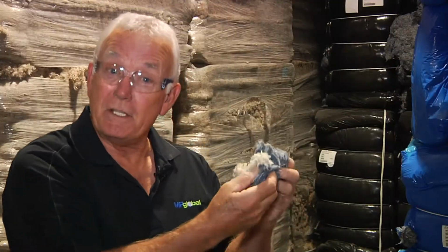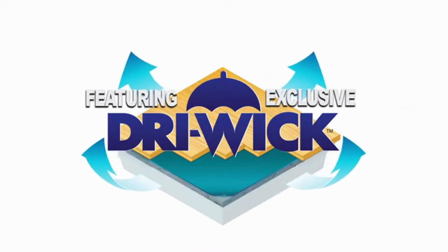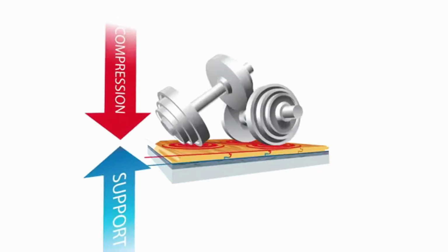But as it is, these various fibers are sourced from all over the country and are the backbone of our products, including our mainstay brand of QuietWalk. QuietWalk and its family of flooring underlayment products have been specified and installed all over the world for sound, moisture control, and unfailing support to the floor's performance. In fact, we've sold enough to cover over 40,000 football fields.